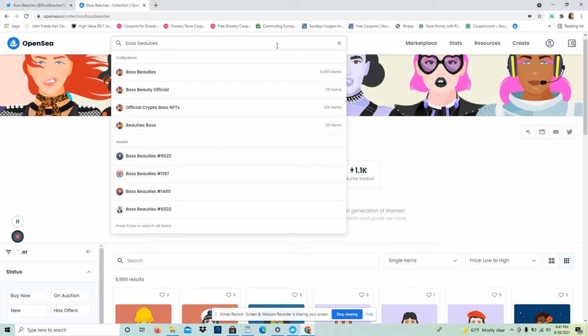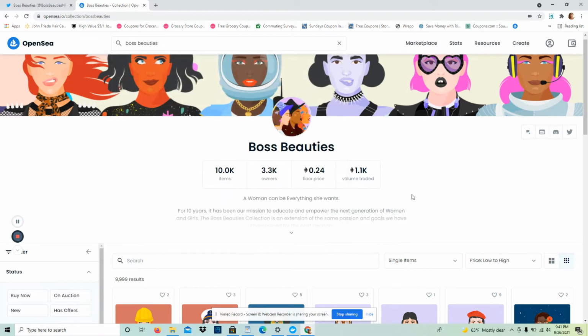As you can see, there's the main one at the top here. There's a scam person, another scammer, and another scammer. So, of course, when this happens, I've told you guys before, you're going to make sure that you report these pages. And you go on here, you report them, and OpenSea will take them down. And eventually, they will get a verified blue check mark.